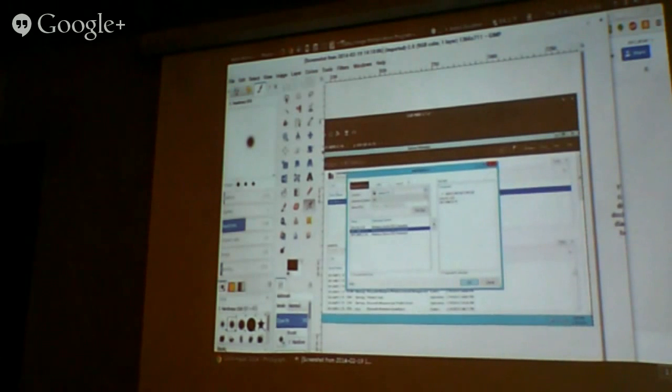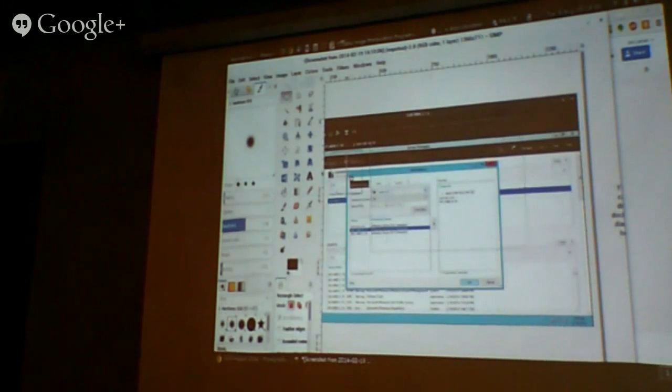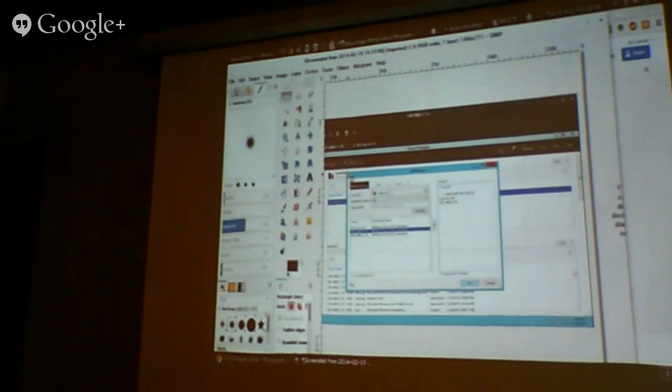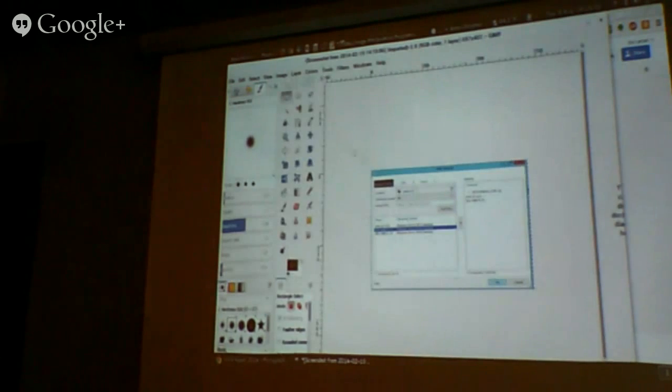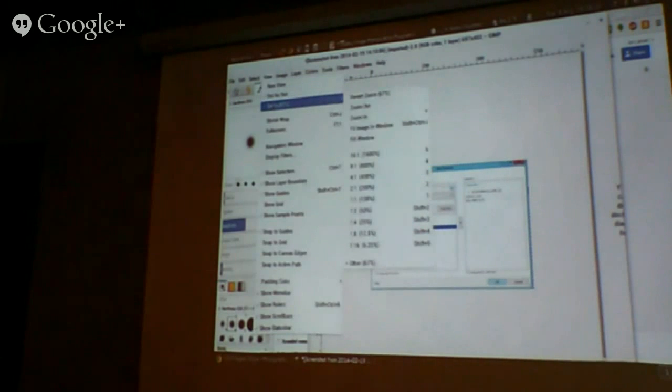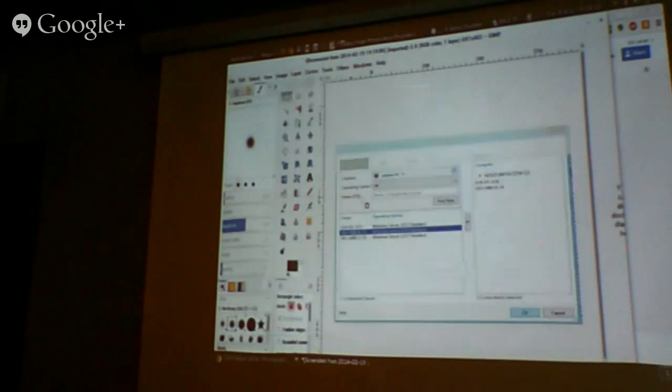There's a picture from some schoolwork. I only want this part of my image for school. And I'll save that out, put it in my report.